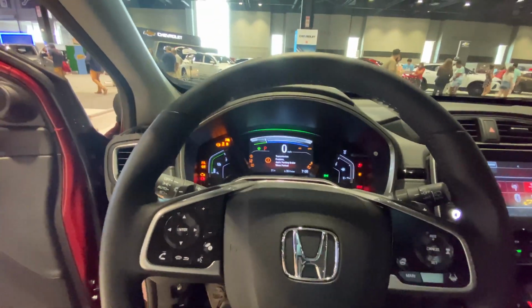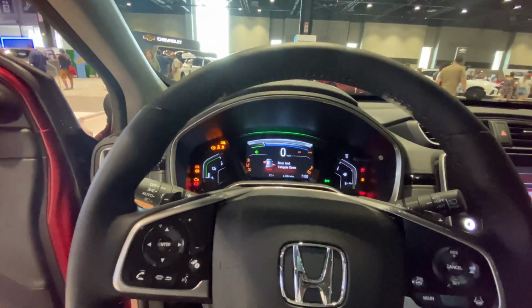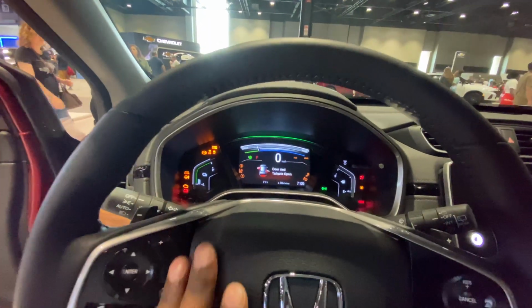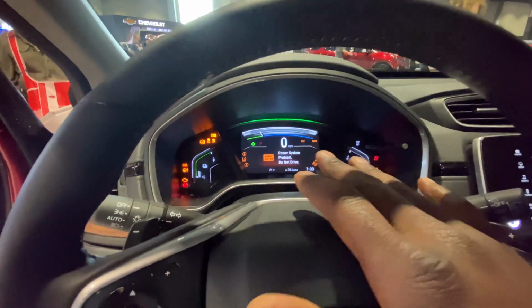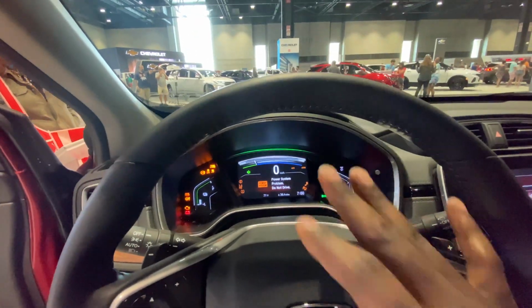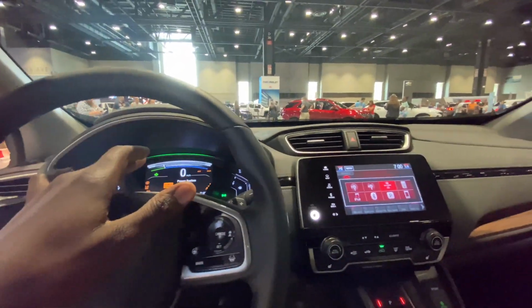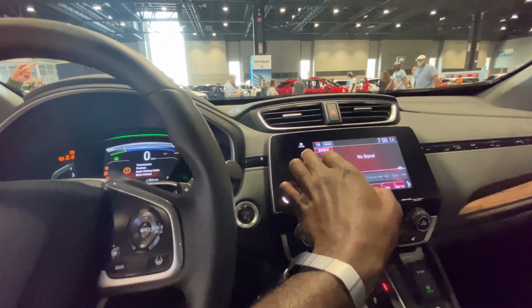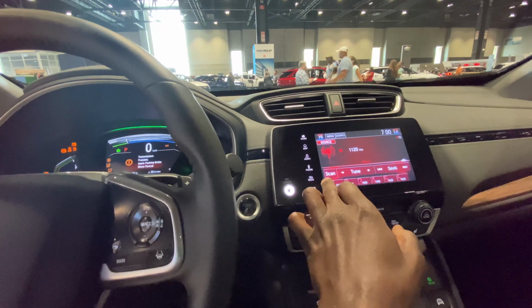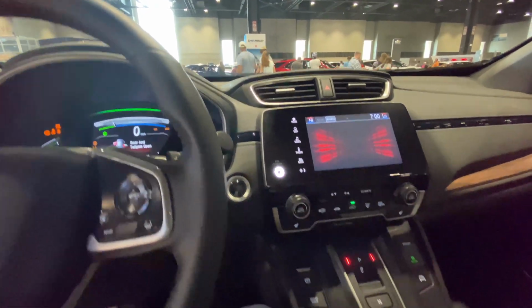If you've been in a Honda within the past 2 to 3 years, you should be familiar with the layout of the gauges. Of course, this continues that. It hasn't had so much of an update. The infotainment on this one is relatively responsive, easy to use, quick and straightforward.